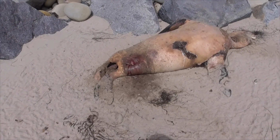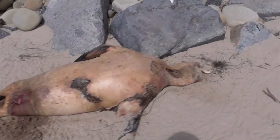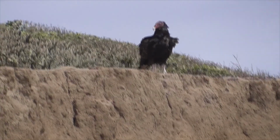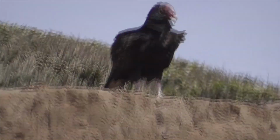Oh, poor guy. There's his tail here. And up here, he has a little head. So here's our vulture. He's waiting for us to leave. Go back to eat his dinner.